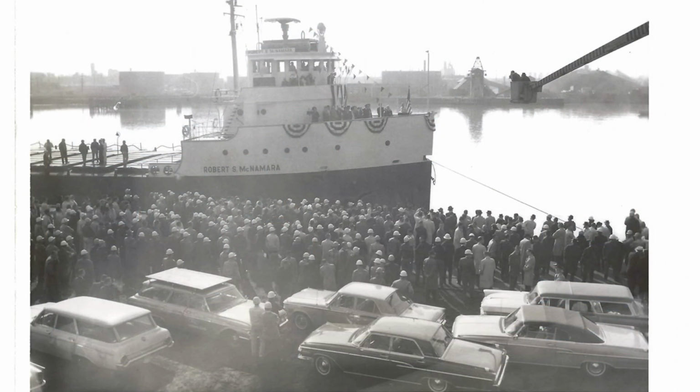Here's the Robert S. McNamara, named after the former president of Ford who went to the Defense Department. His middle name was Strange, by the way. That's what the S stands for. He probably wouldn't want you to tell us. No, that's right. He's gone. So anyway, here they are christening it. It turned out to be a very handy boat.